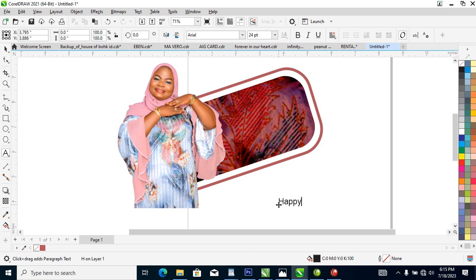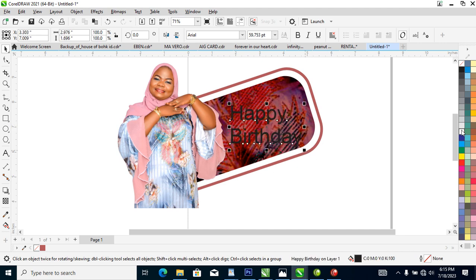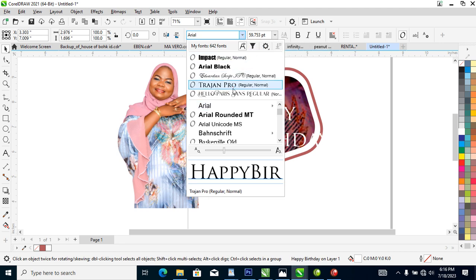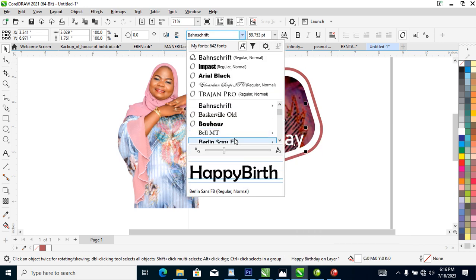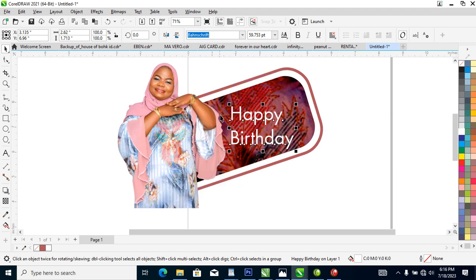Happy birthday. Now take it up there, make it bolder, and change it to white. Next is to change the fonts. Go to the font menu, and you have to be very choosy. If you are choosing a font, you have to really choose a font that would look nice and very presentable. Right now let's use a very tiny font. Let's make use of Futura. I love this font so much.